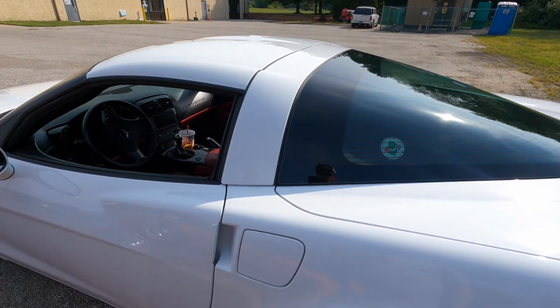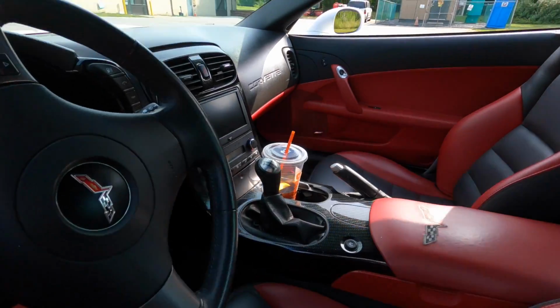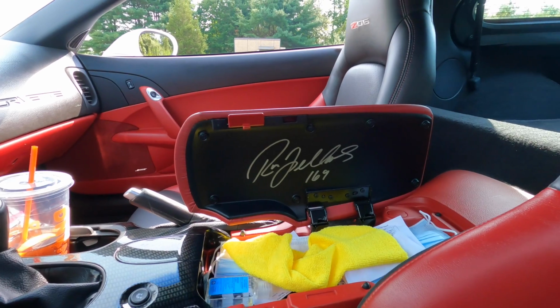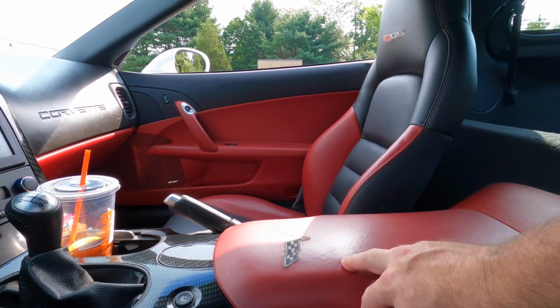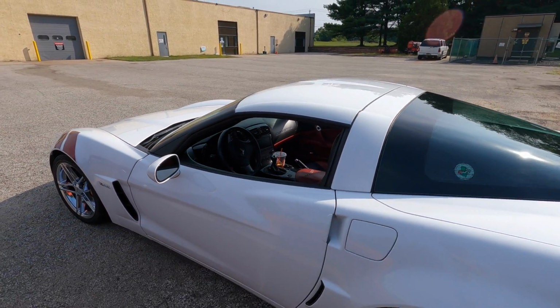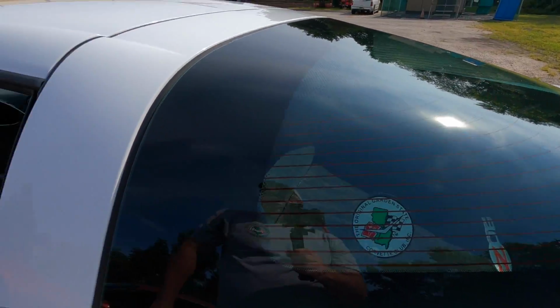They were all done white with the red interior. Bart won't mind, but I believe each one is autographed underneath the center console. This is number 169. So really nice touch. Bart will forgive me for opening up his center console. We are friends. Don't worry about it. See? Original Garden State Corvette Club.